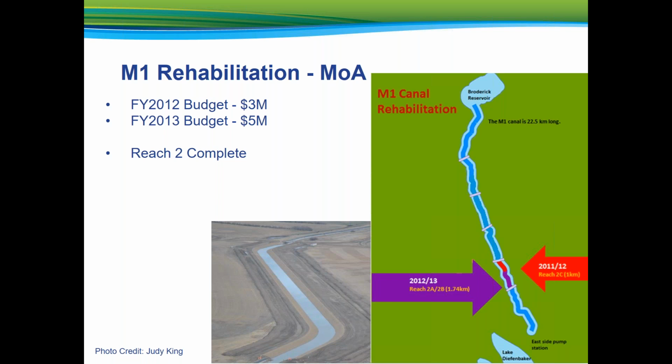The tender pricing was much higher than expected, and the Ministry of Agriculture elected to proceed with only 1 contract. Reach 2C would be the first canal rehabilitation contract spanning 1 kilometer. The pumps at Eastside Pump Station were shut down on September 1st of 2011 to provide some warm, drying weather to the contractor.